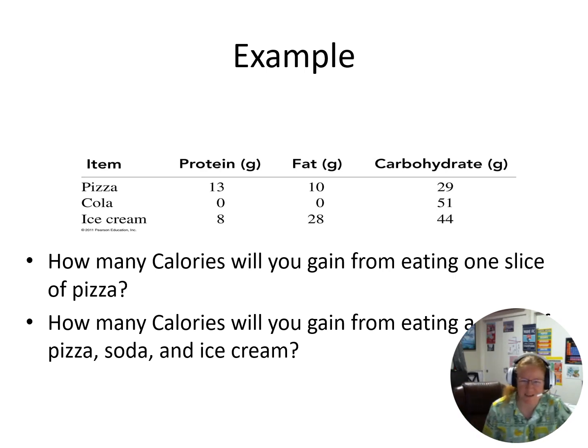We want to know first, how many calories will you gain from eating one slice of pizza if your pizza has 13 grams of protein, 10 grams of fat, and 29 grams of carbs? And then what if you're at a party and you have a piece of pizza, a soda, and an ice cream? How many calories are you going to gain in total? Okay, so I'm going to switch to another slide so I have room to write.